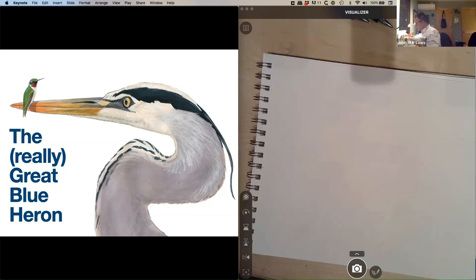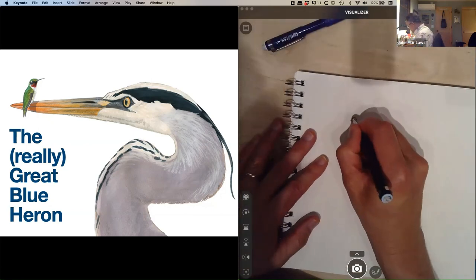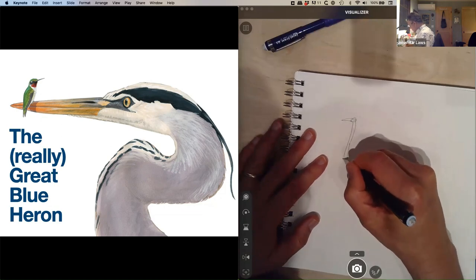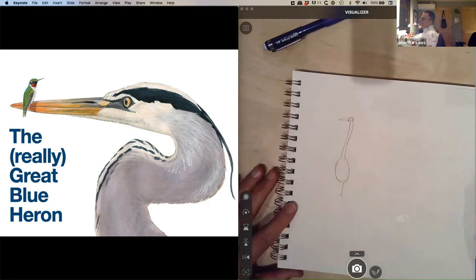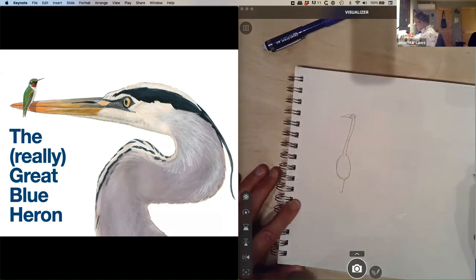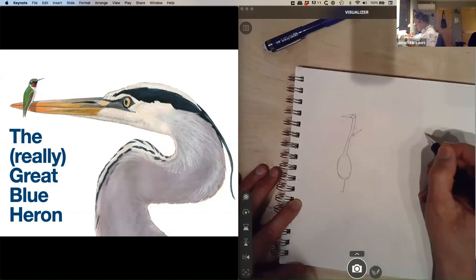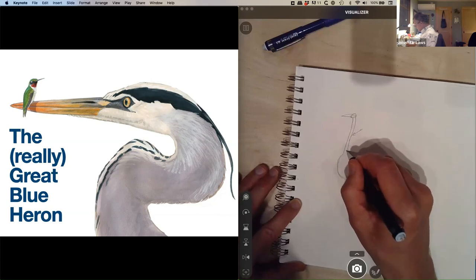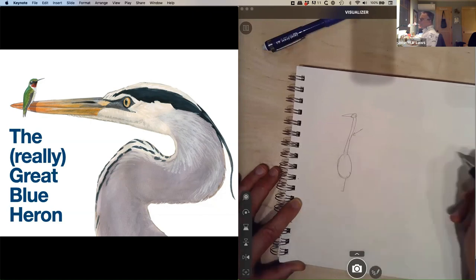When I first started drawing herons, I would have these birds that had a beak sticking out, and then they had a hose coming down, and then a bird's body. I've drawn a lot of herons with fire hose necks. And the idea of how this head fits into the body was also really confusing to me.